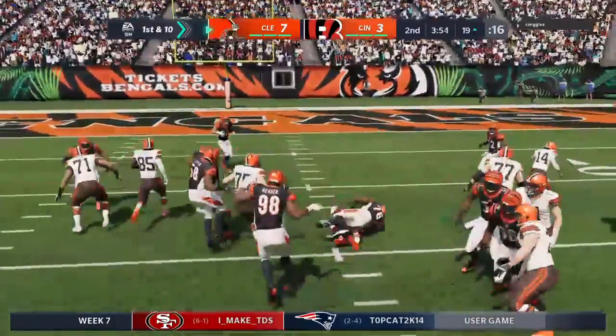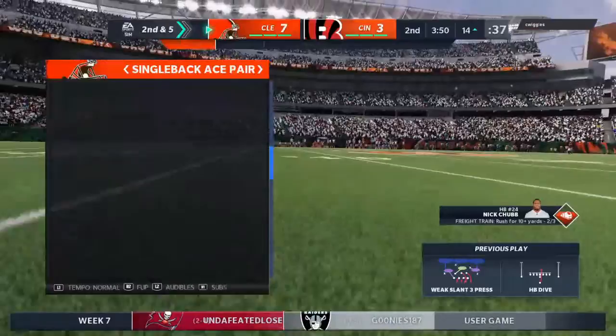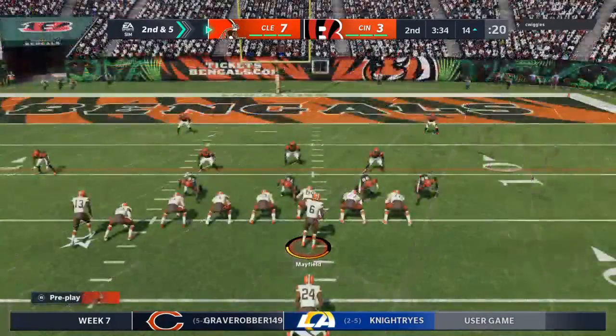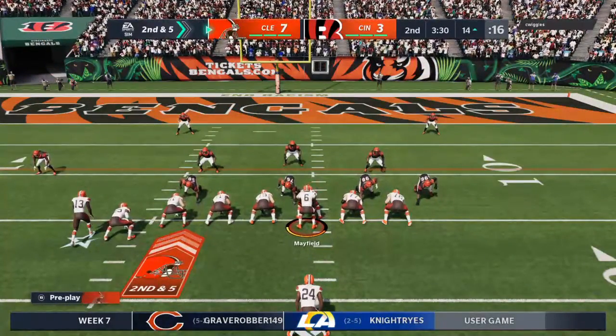A give. This is Chubb. And he'll get him inside the 15 down to the 14-yard line. Mike Daniels makes the tackle. A gain of 5. That's a really nice job by them picking up the run blitz and detecting it and blocking it and turning it into a nice run.